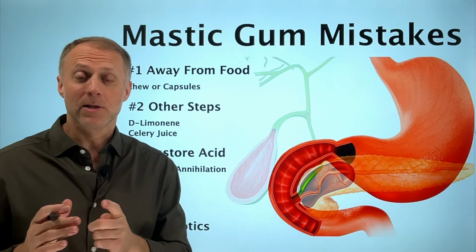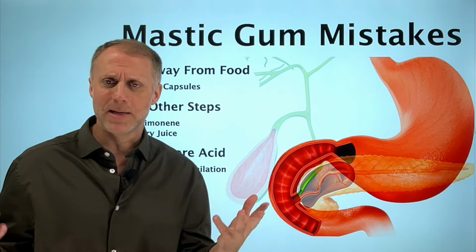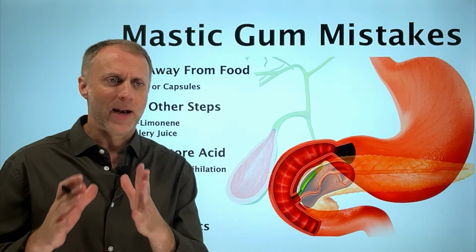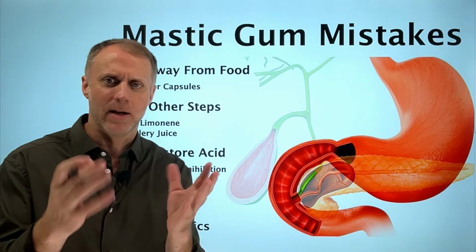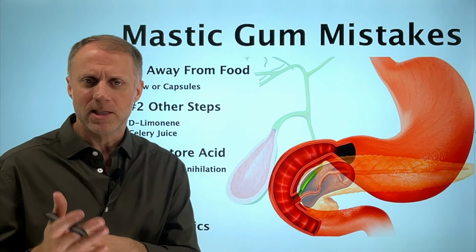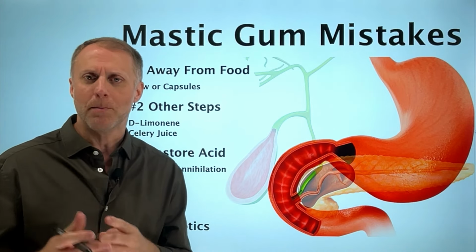The problem is there's a lot of mistakes that people make when they're using mastic gum, and it's basically just like a resin from a tree. It's like a fancy evergreen tree, but I kind of view it almost like it's mummifying the bacteria, like it goes in and carries them up and then takes them out the back door. And bee propolis can be used in a similar fashion if you prefer to go that route, but I see a lot better results with mastic gum.